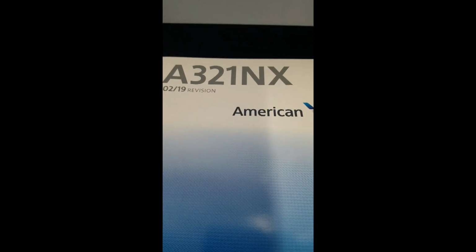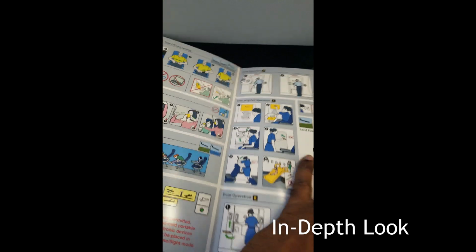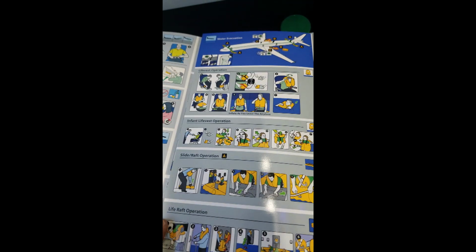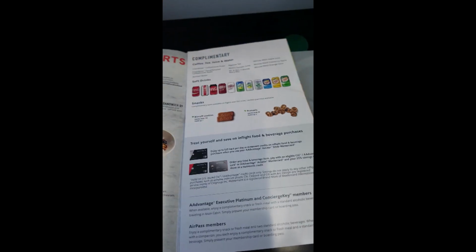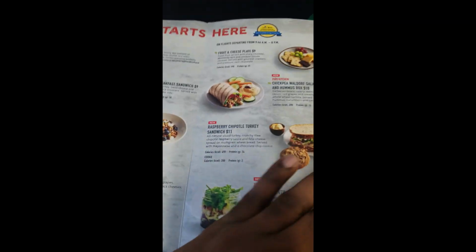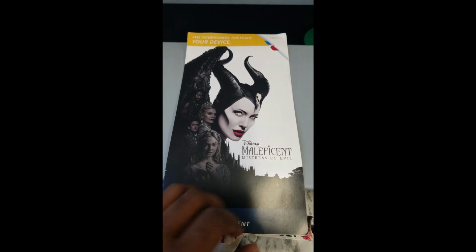It was my mistake for filming in the portrait format. Nevertheless, let's see what you get. First, you get a safety card, a magazine, and an IFE instruction card.